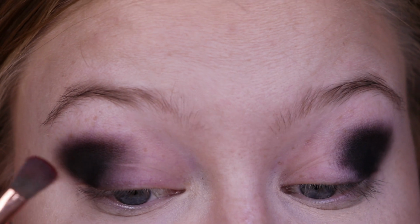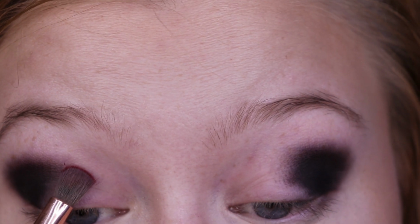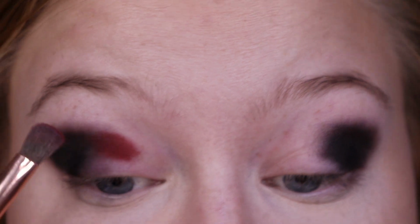But I'm going to use this brush right here. It's almost like the Kaleidos one. It's just a little bit smaller, which I prefer when I'm working more up in the crease.